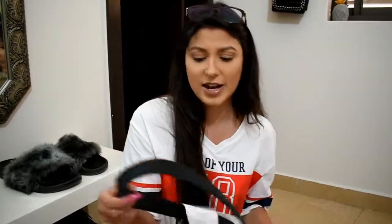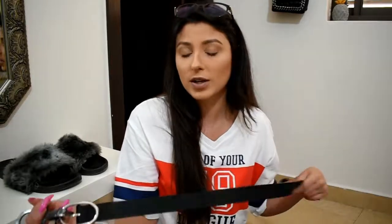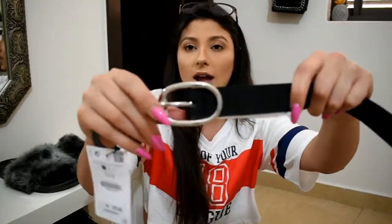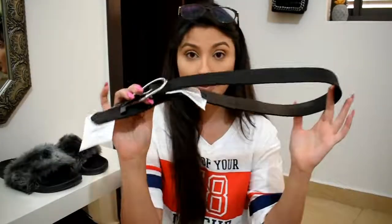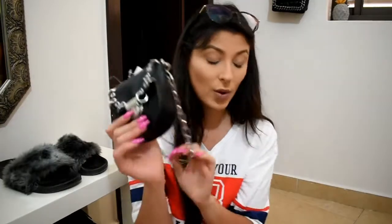Okay, next items are from Stradivarius and Bershka. The first thing is from Bershka, and it's just a really simple belt. I needed a belt, or I didn't, but I really wanted a really simple one, black, with silver hardware, with a silver buckle, and I totally love this, especially when the belt matches my new purse or bag, but you can't call it a bag because it's too small. So this purse is from Stradivarius and I freaking love it.